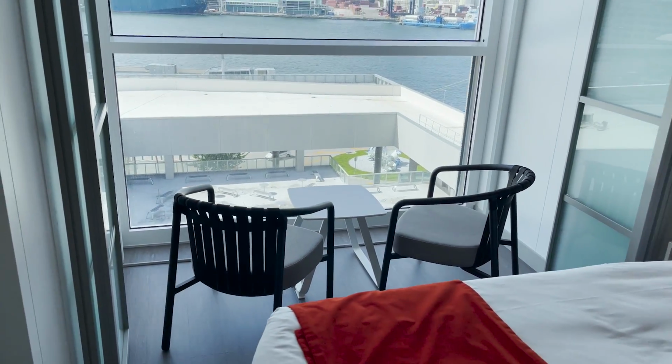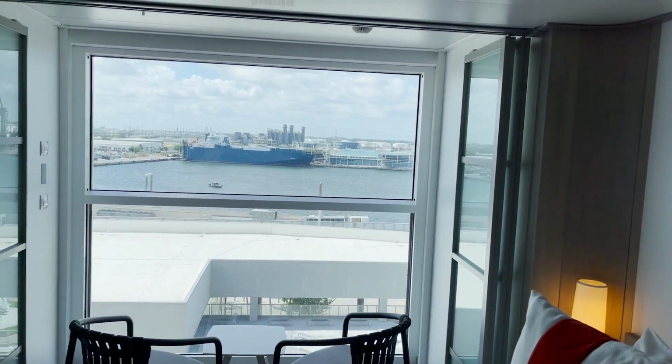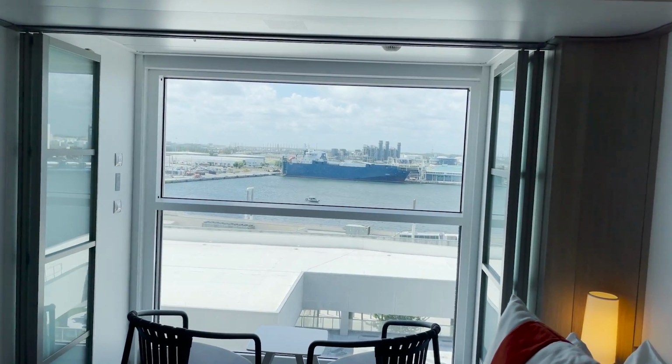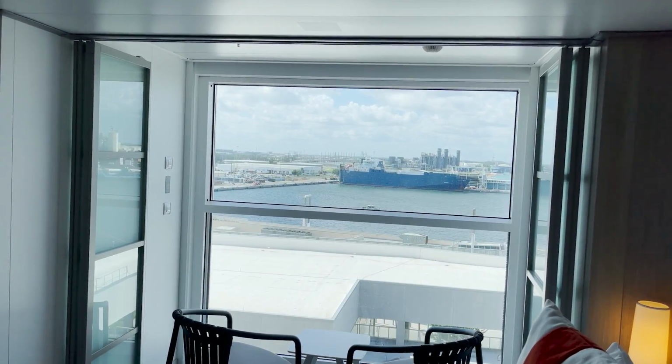I do think there's a couple things I'd like to see them kind of hammer out the fine details on before these kind of infinite verandas are installed on Royal Caribbean with Icon of the Seas, but overall, I think it's a really cool feature.